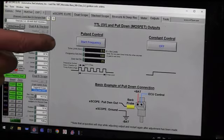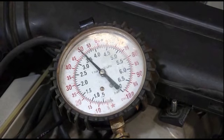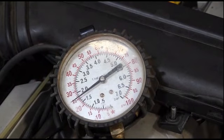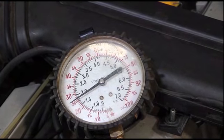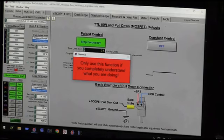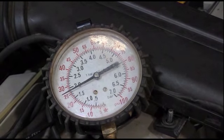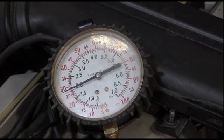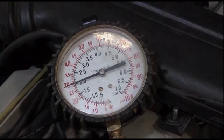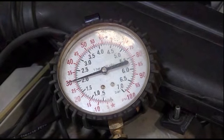Okay, now we're going to do cylinder 1. We drop to about 19 pounds, 20 pounds, okay. Now we're going to do cylinder 5. Okay, we only dropped to about 23 pounds. That's 3 to 4 pounds difference than number 1. You're only allowed 1 pound difference. So that injector definitely has quite a bit lower flow on 5.